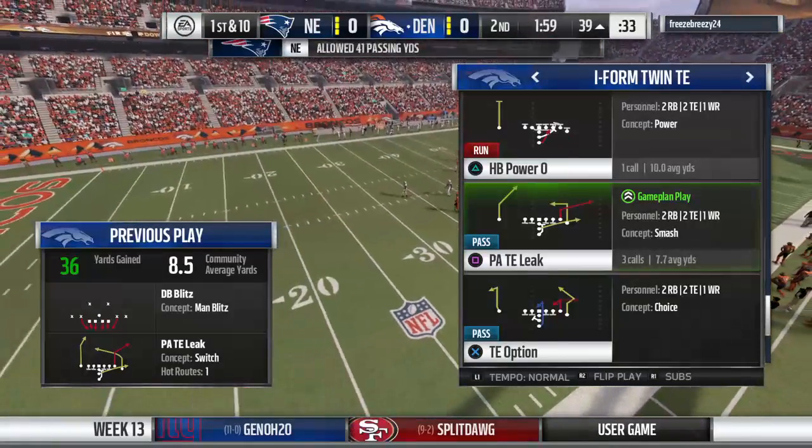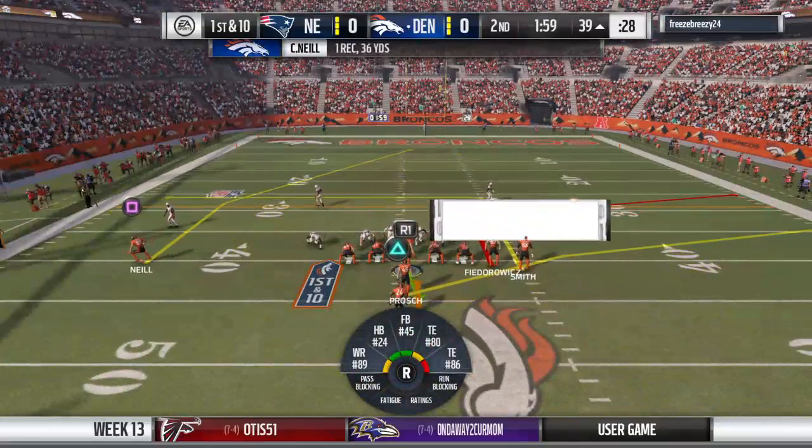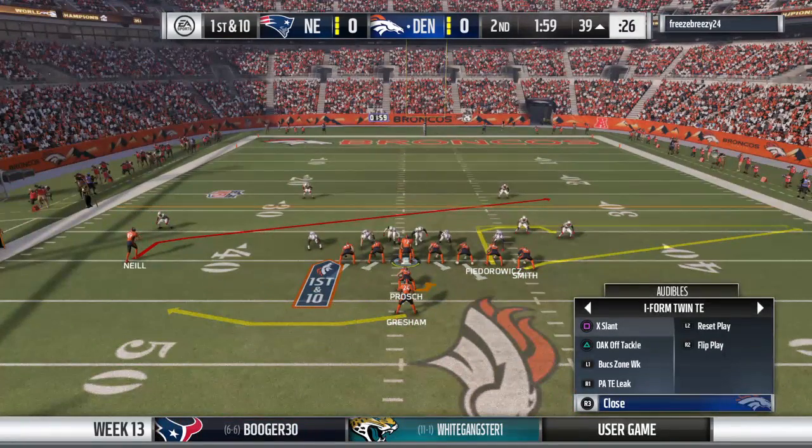Back to Denver right after this. Offense comes to the line now, 1st and 10. They come out here in the eye.